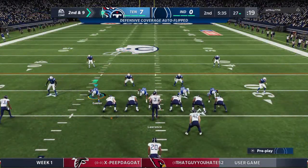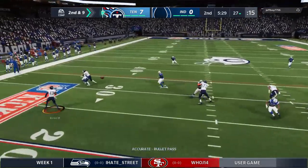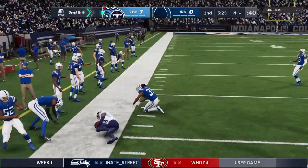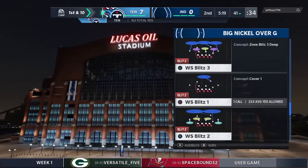Still 9 yards to go on 2nd down from the 27. A quick throw now complete to Ross. And they get him down, but not before he takes it across the 40-yard line. Give him 14 on that one and a 1st down.